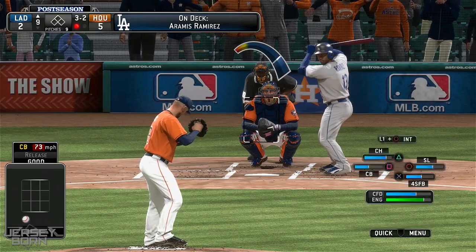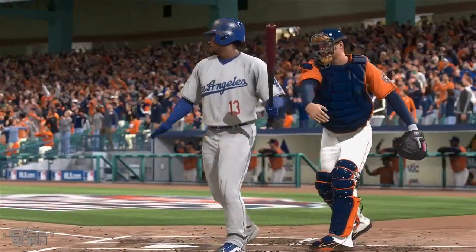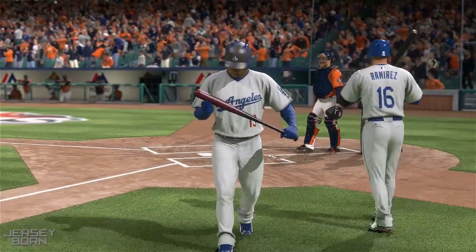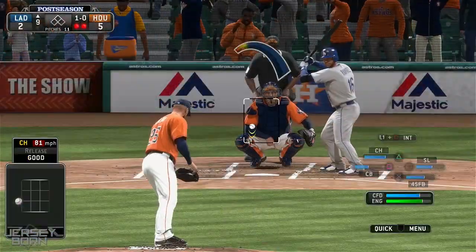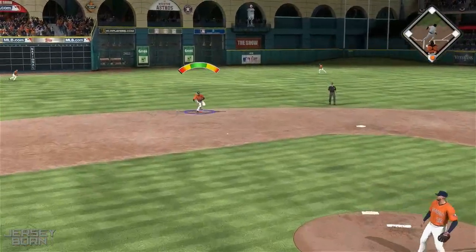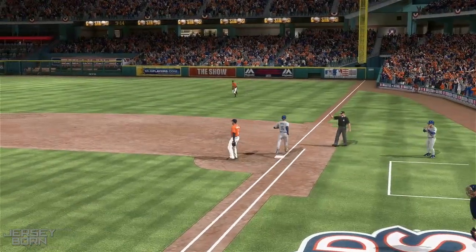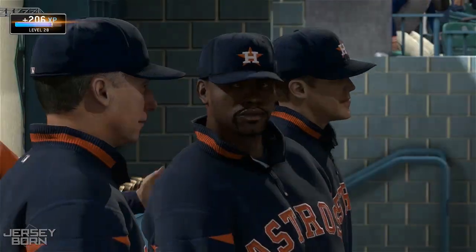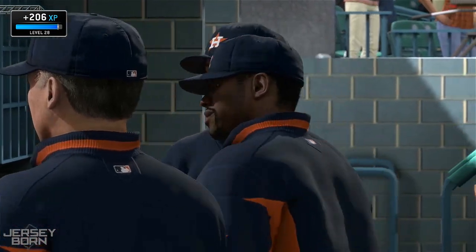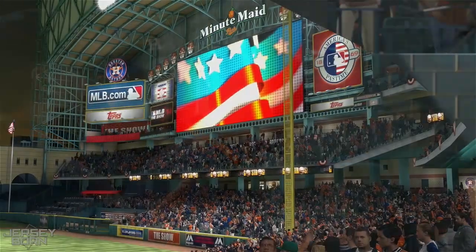Full count now on Hanley Ramirez. The kick and the pitch from Crane is swung right through the fastball, and Hanley Ramirez goes down swinging, and the Astros are 1 out away from forcing a Game 7. 1-0 count on Aramis Ramirez. The pitch is grounded to Correa at short. He fires to first, Morales catches it, and the Astros have forced Game 7. They came to this one down 3-2 in the series, and they take the game by a score of 5-3.